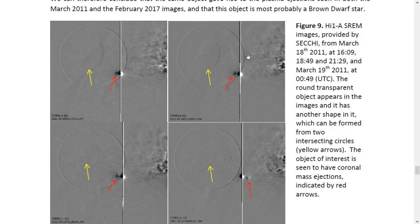So we can clearly see this object. This is possibly part of the sun simulator. Because, ladies and gentlemen, they would have to do something. If we were losing a tremendous amount of energy from the sun, we would be able to see the sun going dark. We would be able to see that from Earth. We would be able to feel that from Earth.